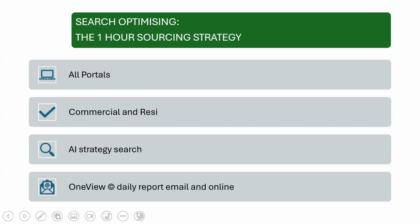Now I'm sure some of you will be looking for more advanced things like multi-unit blocks, shops with uppers. You might be looking for existing HMOs or potential HMOs. You might be looking for plots, corner plots with land. That's really complicated searching for that stuff. But the beauty of living in 2024 is you've got artificial intelligence that can do it for you. So I would encourage you all to set it up once and let the technology do the heavy lifting for you. That's what AI strategy search is all about.